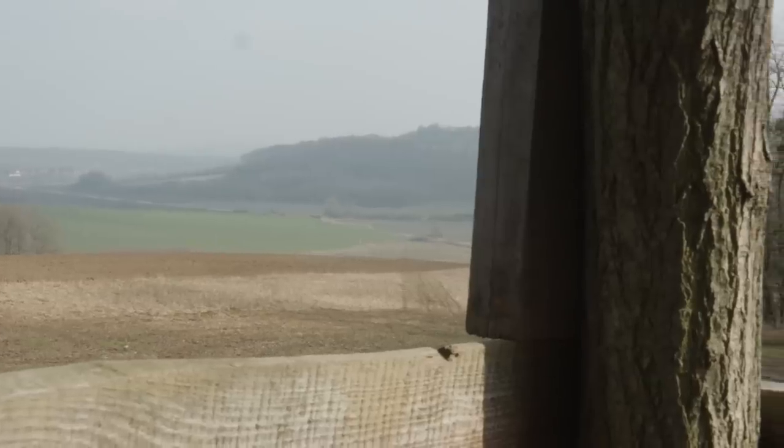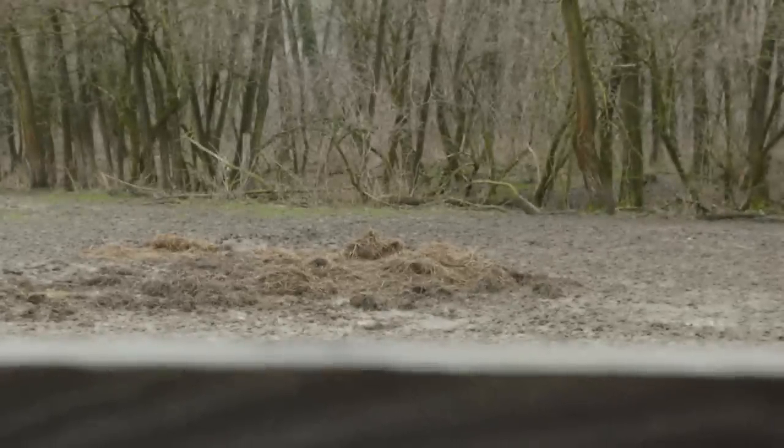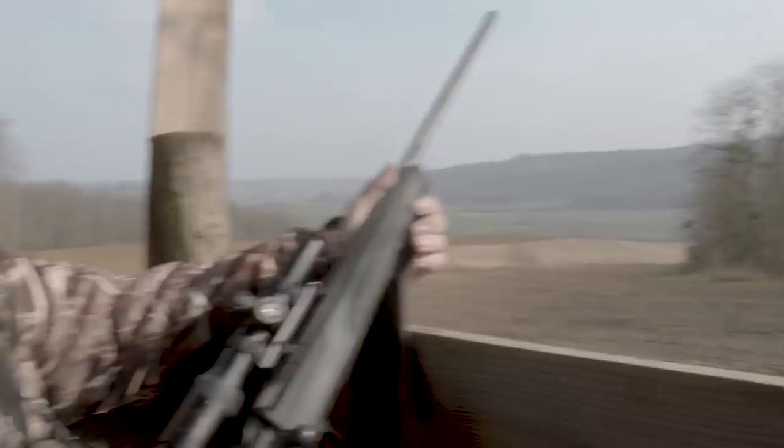So now it's just a waiting game. We're going to sit here and hopefully the pigs will come out and feed. You can see where they've been rooting on the ground in front. It's all churned up. Looks pretty much like a ploughed field. So hopefully we'll get lucky and be able to bag a nice keiler.